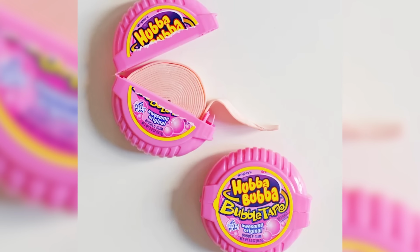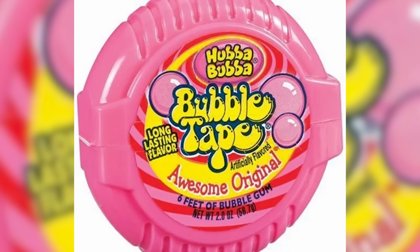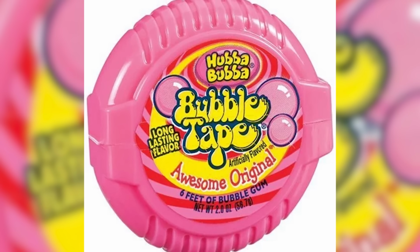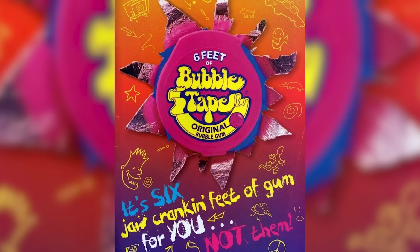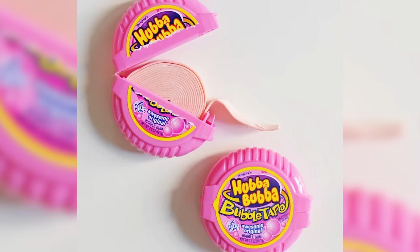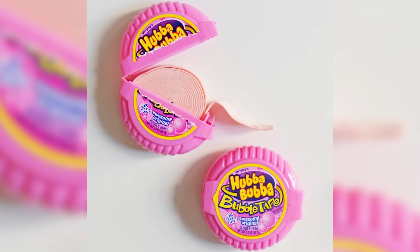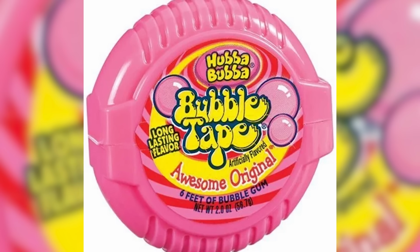And let's talk about some popular 1990s bubble gum. So the first one on the list is Bubble Tape, and their slogan was "6 feet of bubble gum for you, not them." The gum came in a round plastic container and it was known for its unique tape-like shape. It was a fun way to enjoy gum, perfect for sharing with friends, and Hubba Bubba's creative marketing and packaging made it a standout product, and I definitely remember this in the 90s. It was novel, and I loved pulling the tape.